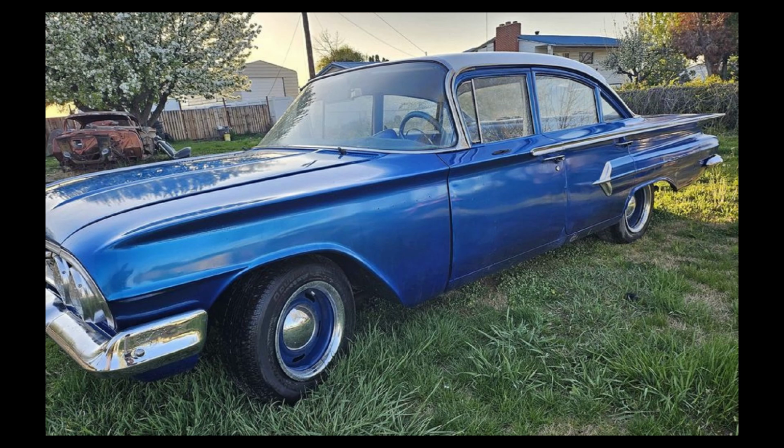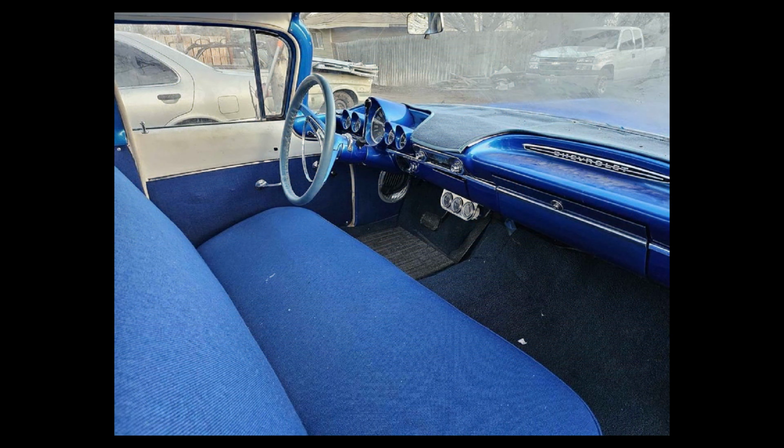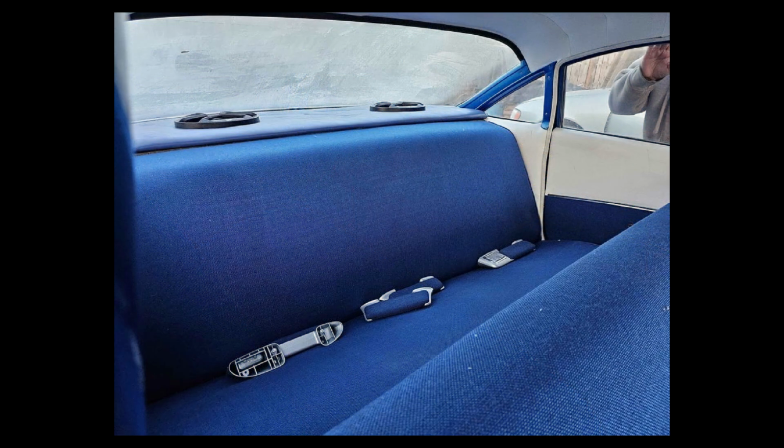Alright, so we're going to start off with this 1960 Chevrolet Impala, listed for $11,000 US in Caldwell, Indiana. It has an automatic transmission, and from the seller's description, this is a nice car, a lot of new parts, runs good, new paint and interior, rebuilt motor and trans, new exhaust, trades welcomed, old cars preferred.